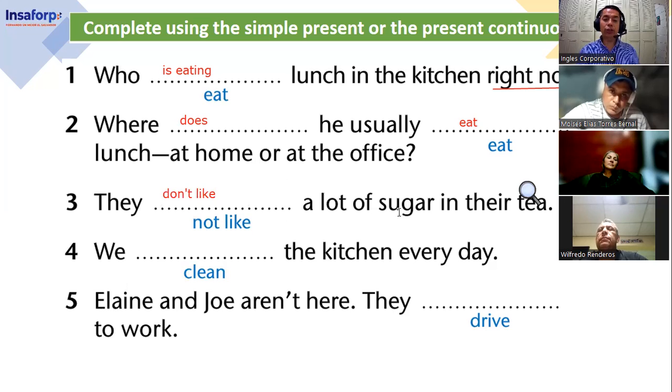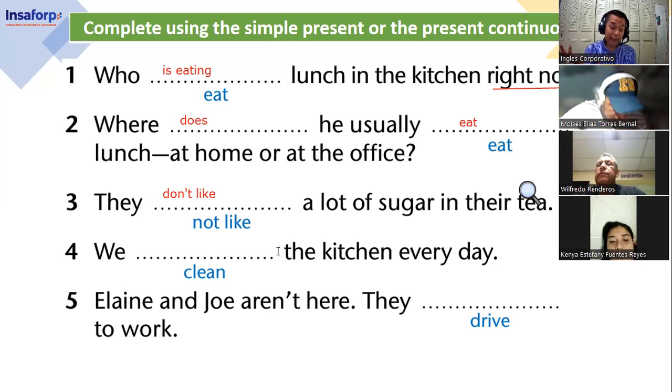They don't like a lot of sugar in their tea, right? Number four. We are cleaning or we clean? We cleaning, teacher. We are cleaning. Sí, cleaning. Yes, cleaning. Present continuous. Why? Because... ¿Por qué? Every day. Ajá, pero every day, ¿qué indica? ¿Que lo estamos haciendo ahorita o frecuencia? Frecuencia. Frequency, usually, right? Usually or frequently.